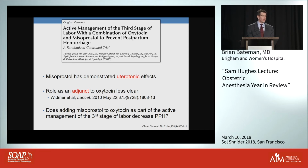The largest study that we have looking at this question is this study by Widmer and colleagues published in The Lancet in 2010. And they took 1,400 patients who had postpartum hemorrhage, all of whom had been exposed to a first-line uterotonic, in most cases oxytocin, and then randomized them at the time of hemorrhage to either misoprostol 600 micrograms orally or sublingually or to placebo. And they found that the addition of misoprostol did not prevent the progression to severe hemorrhage to a greater degree than placebo, so it was not effective in that setting.